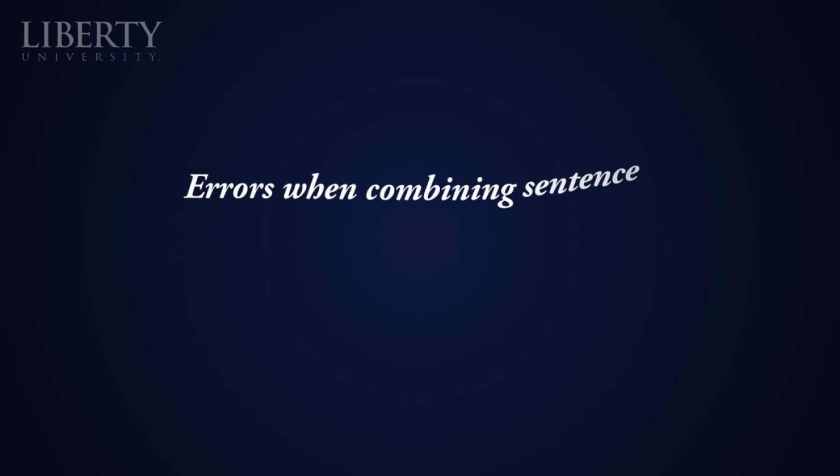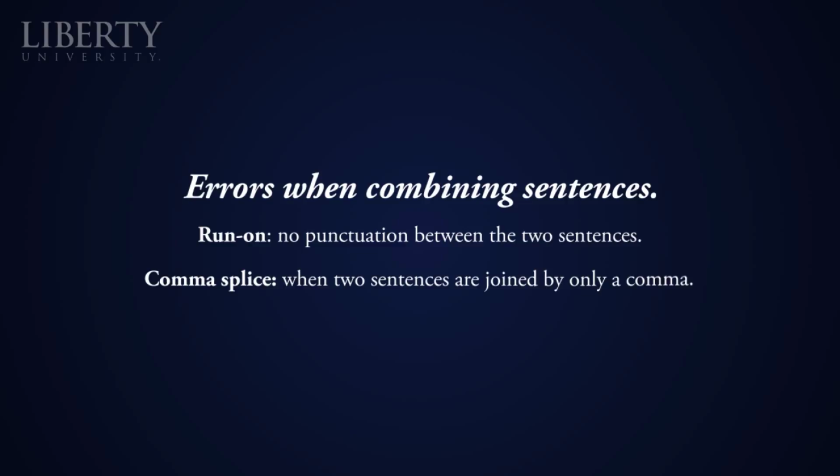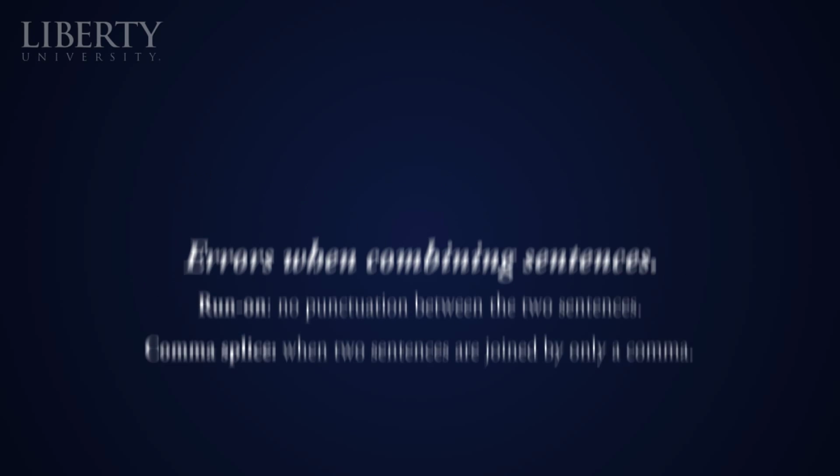The error that occurs when sentences are combined incorrectly is called a run-on. Lots of times a run-on occurs when there's no punctuation in between the two complete sentences. A specific type of run-on is a comma splice, which is an error that occurs when two sentences are joined by only a comma, which is not strong enough to do the job alone.